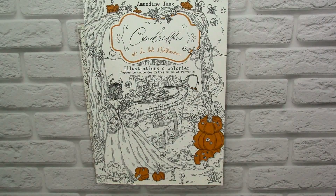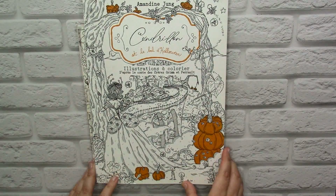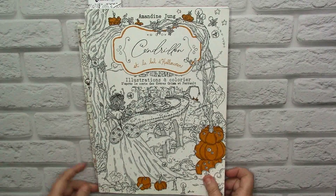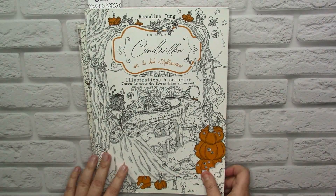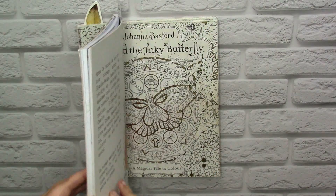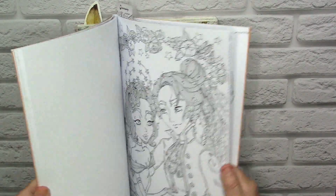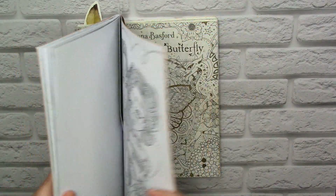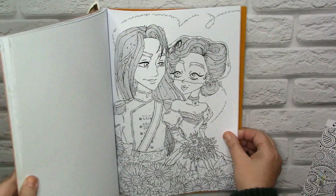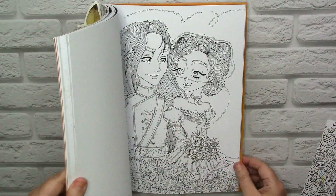Next, I totally abandoned my Cinderella book by Amandine Zhang. It's printed on perfect paper, it has quite a unique style, so why wouldn't I color one of the portraits of Cinderella and her prince in February? There are several portraits in the book, but I think that I will do the happiest moment here, their wedding. I really love the prince's costume here.